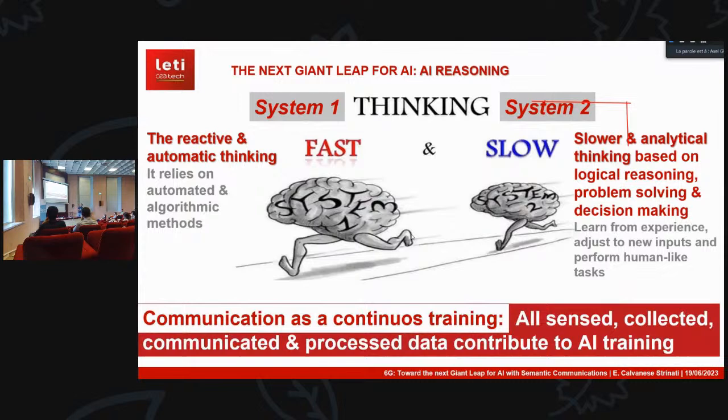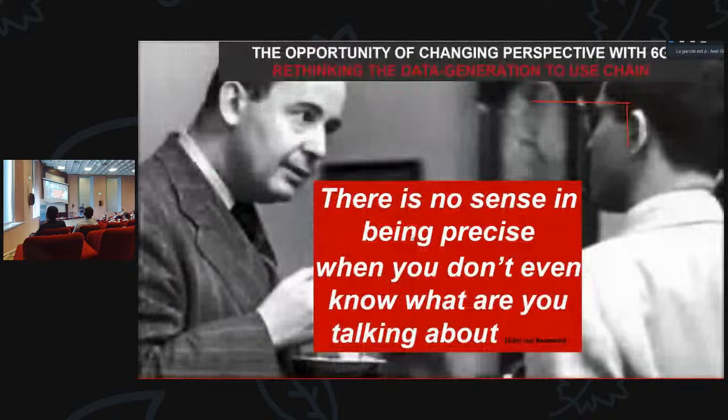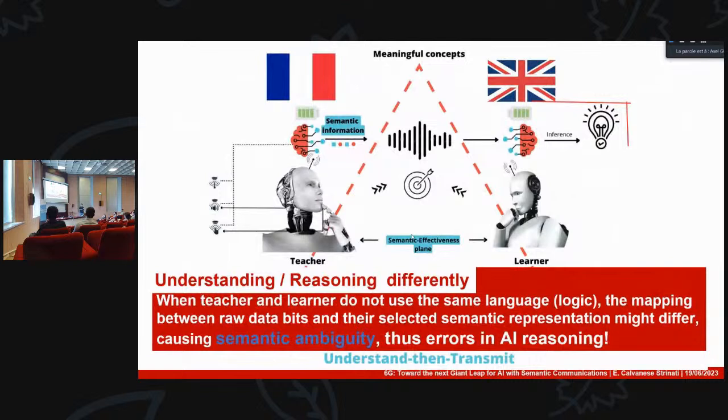I also like the sentence that says there's no sense in being precise when you don't even know what you're talking about. Again, if you try to transmit bits from one side to another in a very precise way, but it doesn't fit with the way you are processing in your AI, it is useless. So it's important to consider the case where you are combining and making models collaborate where there's a mismatch in this kind of logic, training, and models.